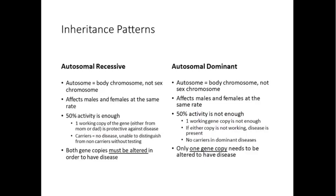Now, the difference with dominant disease is that the 50% activity rule is no longer in play. It doesn't apply here. So the only way to not have dominant HPP is for both of your ALPL gene copies to be working the way that they should. So if you have one non-working copy, that backup copy cannot put together enough to keep things working. So there are no carriers in an autosomal dominant condition, okay? One change is enough to be affected with the disease and have a diagnosis.